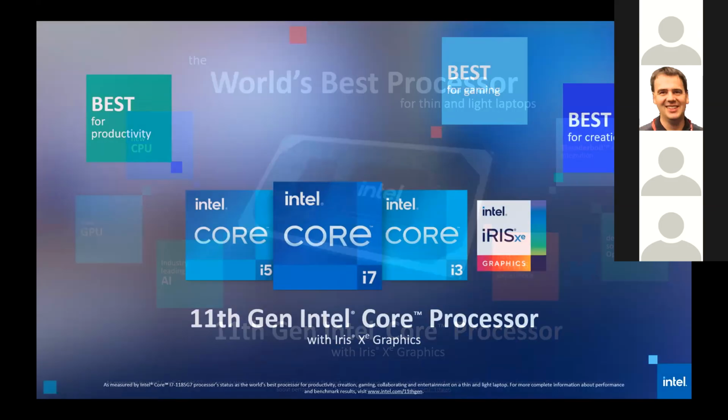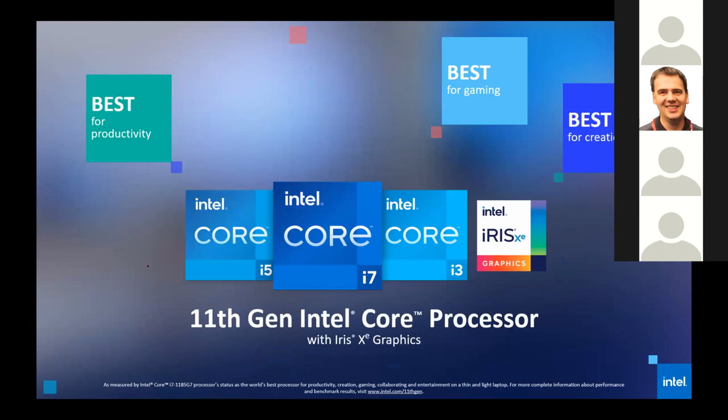And it is available in the usual Core i3, 5, and 7, and as I said, with the Iris Xe graphics. It is superb for productivity operations, like what we do at work, but for gaming, you don't need any type of external graphics cards. It's really, really great.